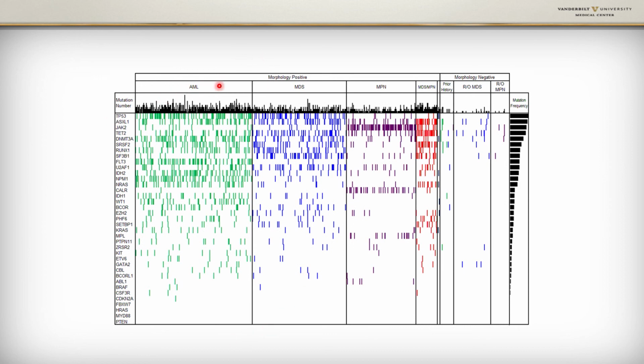What you see on the top is then the cases that are morphologically positive. These are what I called the morphologically slam dunk cases. So acute myeloid leukemia, myelodysplastic syndrome, MPNs, and MDS/MPNs. And over here you see those morphologically negative cases, the ones that were ordered a la carte, in patients that had a prior history of disease where there was rule-out MDS or rule-out MPN as the indication.